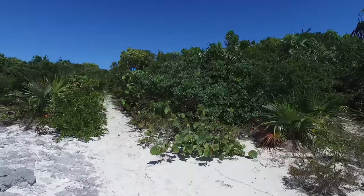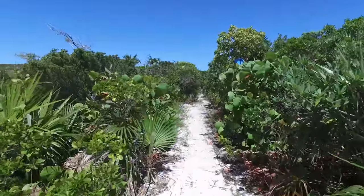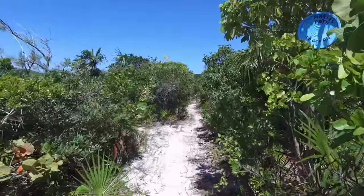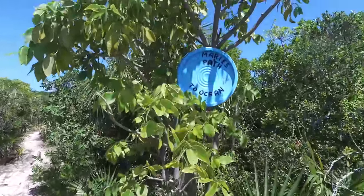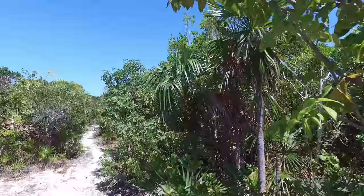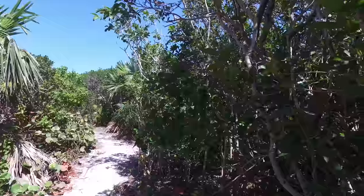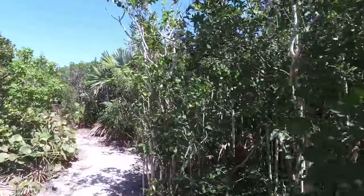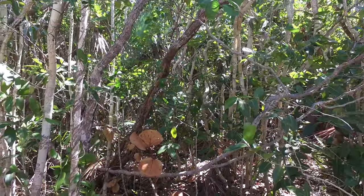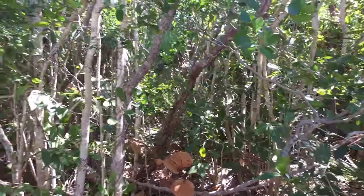Got a rock marker, got a blue plate. Looks like it's Marie's Path to the Ocean. And you can see, we'll let the camera adjust, but you can see what it's like. Lots of shade, but not solid, and it's just deathly quiet in here.